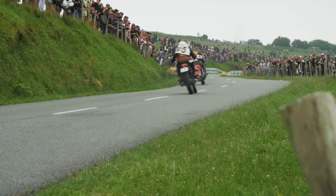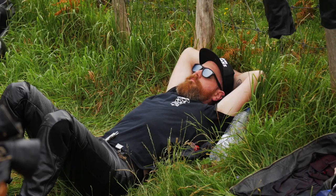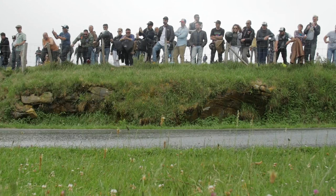The sprint racers work on a knockout system. Get over that line first and you head back down to race again. Come second and you get to cheer from the sidelines or take a break from the action. Riders and spectators had a blast watching the action, and it was a great way to spend the day, just hanging out on a hillside while you chatted about motorbikes with friends.